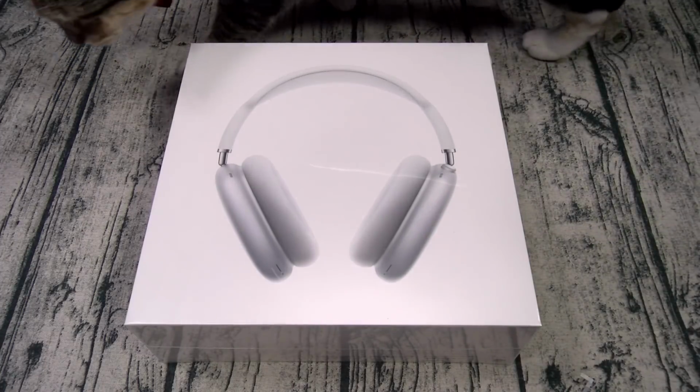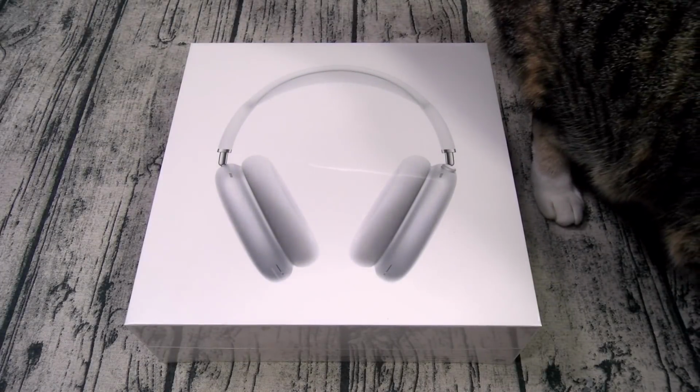Now I know what some of y'all are getting ready to say, the price is too high. I know. But let's go into this with an open mind. You never know, these might blow me away and be worth every penny. But just keep this in the back of your mind.